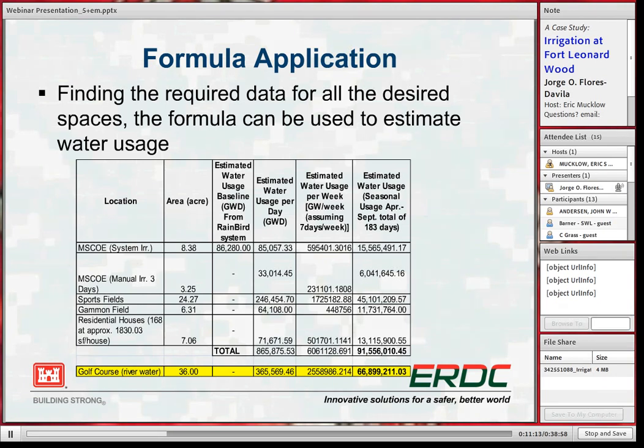If you total up the area, the total amount of water being used according to our calculations is approximately 91 to 92,000 or million gallons of water for the season. Now, if you notice, the golf course is not included in that total number, because the numbers for each area are considered to be potable water, which is really the focus of the study: how much potable water is being used for irrigation, and how can that be reduced?